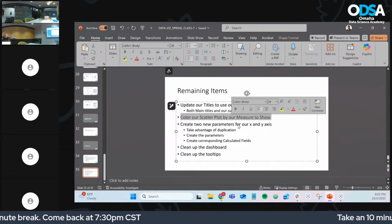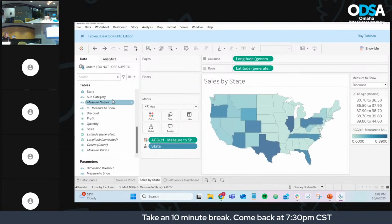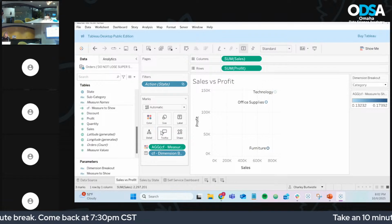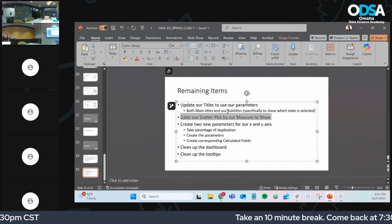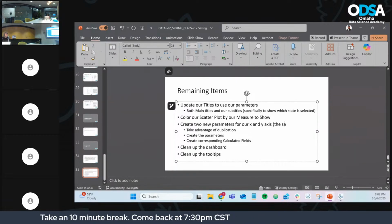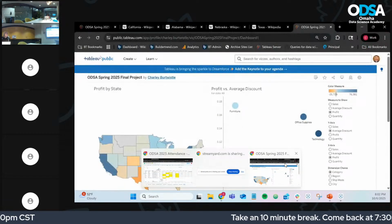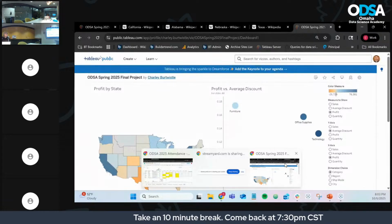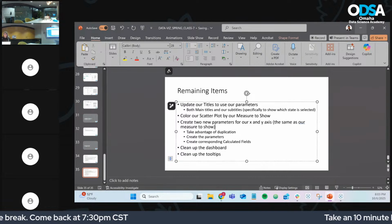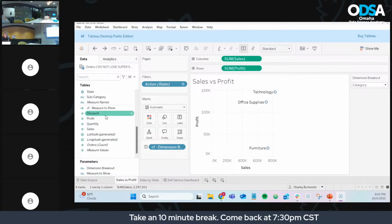We can color a scatter plot by our measure to show, right? We already have a field called measure to show. So we can drag that over on our scatter plot. We know how to create parameters. These are going to be the same as our measure to show. So we can duplicate those. We'll create the parameters and we'll create the calculated fields just like we did for measure to show. We have a parameter and we have a calculated field.